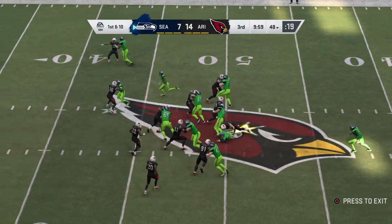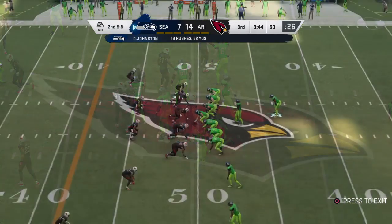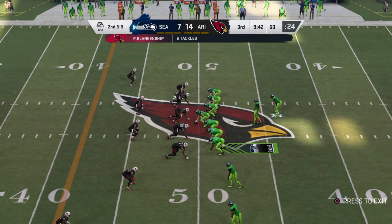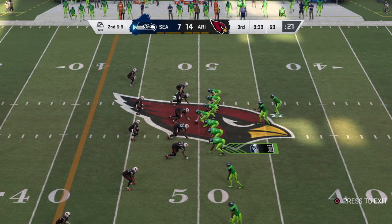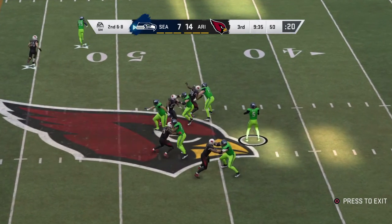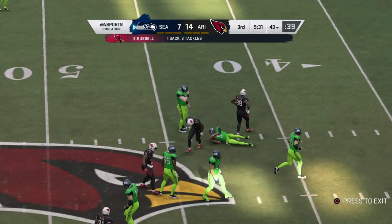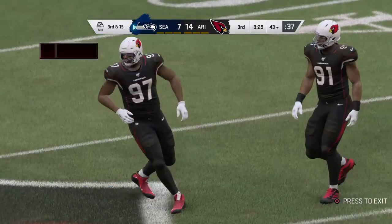They'll run on first down. It's Johnston, and he'll be brought down right at midfield after a gain of only a couple. Here's 2nd and 8. And he's going to go down. They sack him back at the 42.